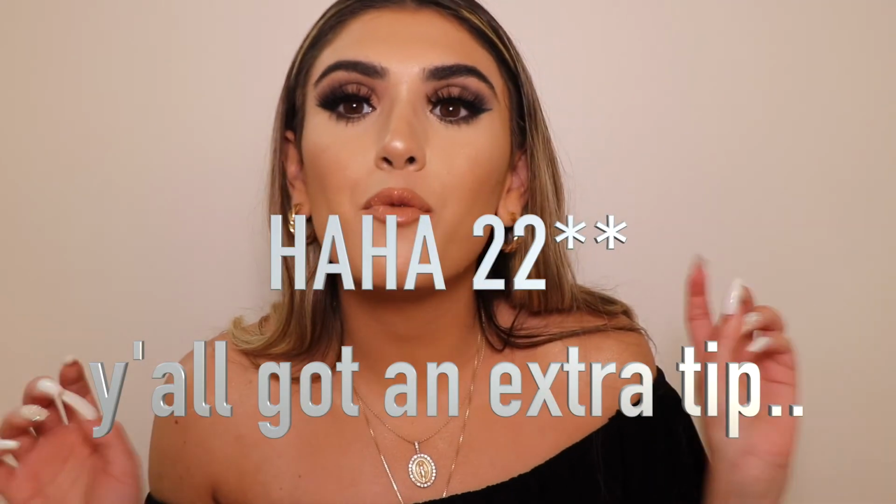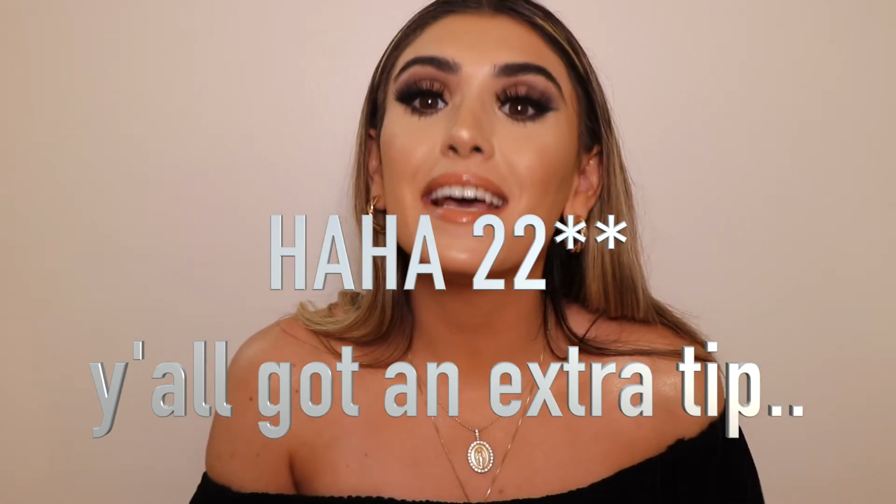Tip number 21, last tip, is to not put your foundation under your eyes at all. This also goes with the last step. Your under eyes should not crease throughout the day if you're setting with powder, because if you're putting your foundation under your eyes, then your concealer under your eyes, then a powder under your eyes, it's gonna crease up because there's so much going on under there, and it's such fine tissue. You already have fine lines under there. It's such a thin layer. It's going to crease throughout the day.